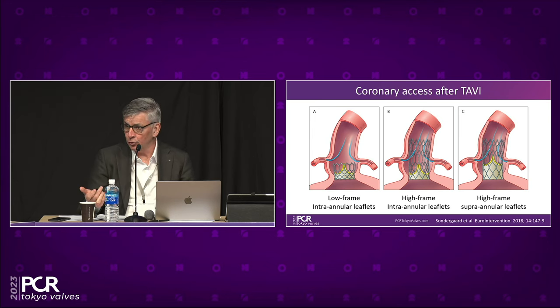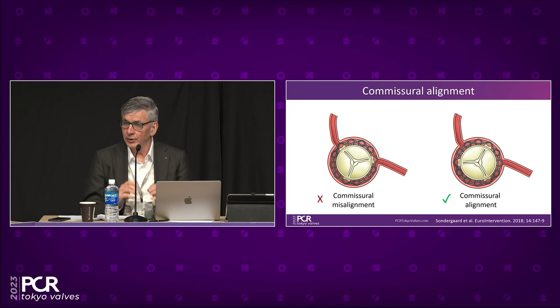But what everyone is talking about nowadays is that maybe the most important factor why it's not possible is that if you do not pay attention when you implant this valve, the valve is going to be orientated randomly in the aortic annulus. And you can end up in a situation here, like on the left-hand side, where you have these leaflet posts positioned right in front of the coronary ostium. And again, if you have a high valve position, supra-annular leaflet position, that's going to make it difficult, or as you saw, in some cases even impossible to access the coronary arteries.